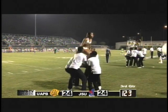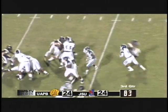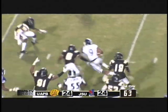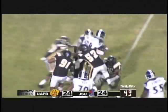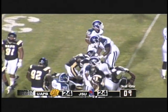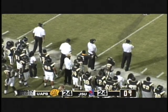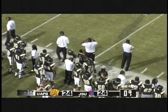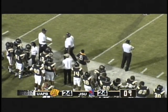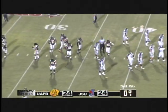Pistol formation here. Faking the handoff. Now Ivy will keep it, trying to get to the edge. Flag is down. Boy, he is hard to bring down, man. That's going to be a holding penalty against Jackson State. So that'll help, with just 1 second left here. We'll have one more play. But Ivy, I mean, gang tackling is the only way to get this guy down.